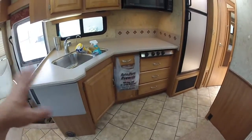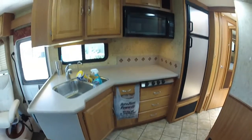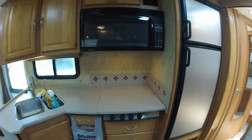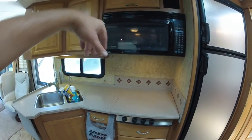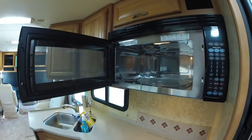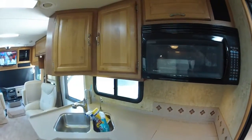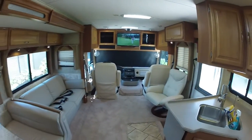A lot of storage in the kitchen area. A lot of counter space as well. This RV is a short 32 footer and it has a lot of counter space for a 32 foot motorhome. Most C-classes don't have this much counter space. And of course you can use a 3-burner cooktop or you can use the convection microwave. This is a high capacity, I think a 1.7 cubic foot, so it's extremely large. The microwave is stainless steel inside. We've tested it. It's brand new. It works perfect. I'm going to go on and show you the driver's systems in the front of the coach.